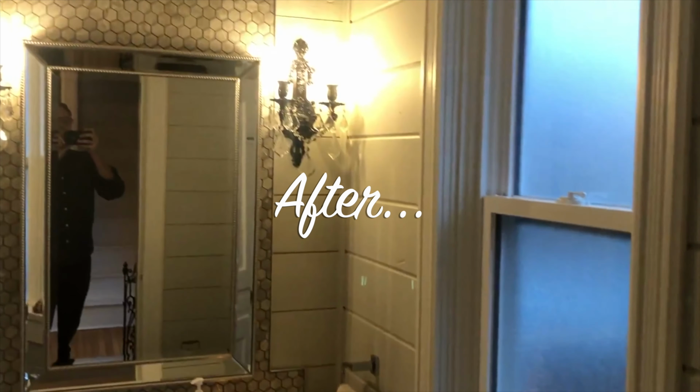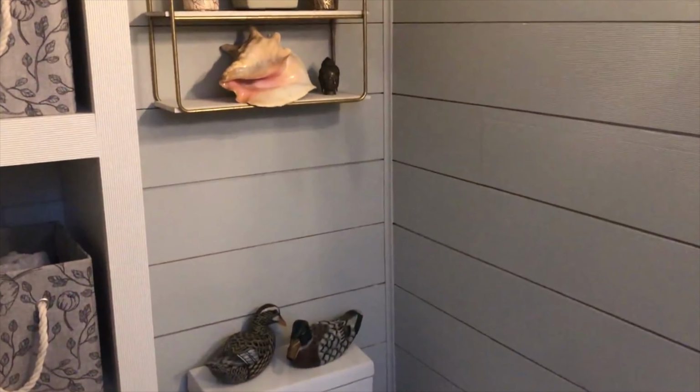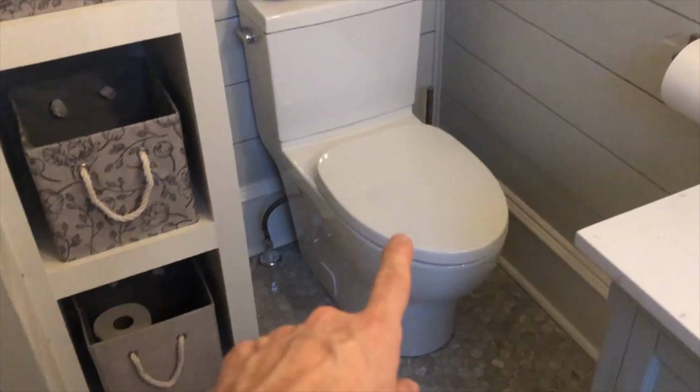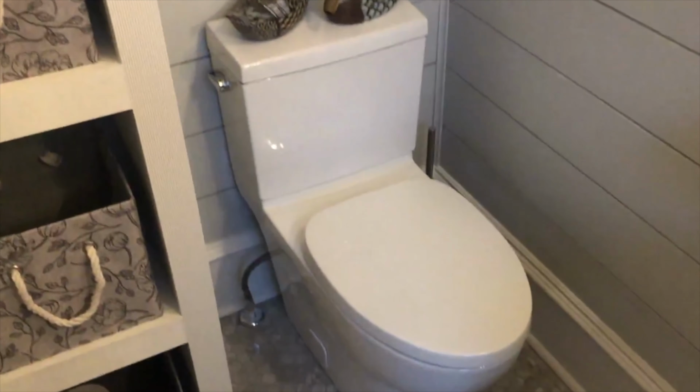Like today, a little bit different from what it was. As you remember, it had that pink wallpaper. Most of it is still behind there, so we did rip out some of the walls, the floor, and then of course we get to look at the toilet, so different from the green one that was there before.